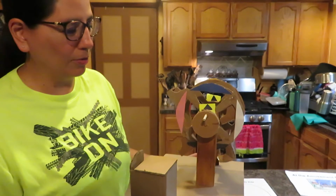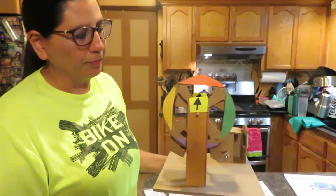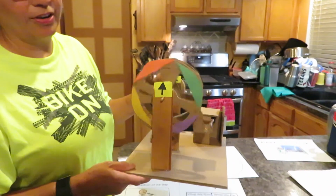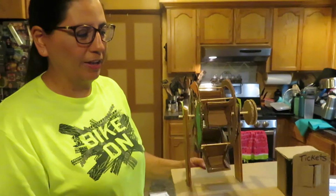Blue. Good job. So I put colors. You could put numbers, letters, shapes, whatever it is that you want. Okay, and I put them on both sides to utilize both sides. All right? So that way they can do twice the learning.